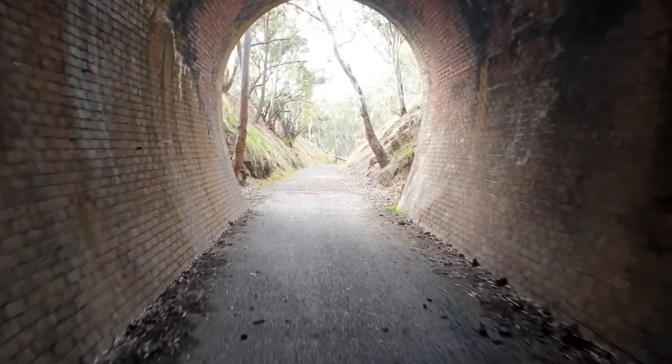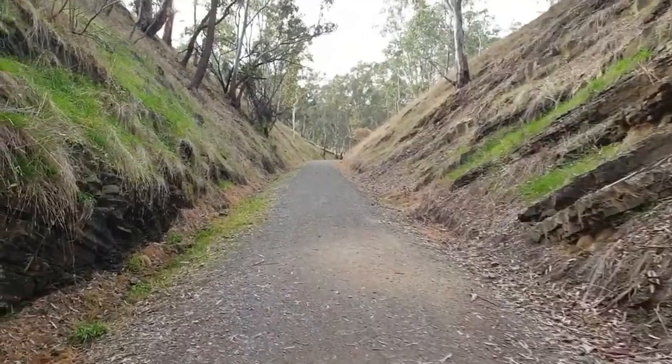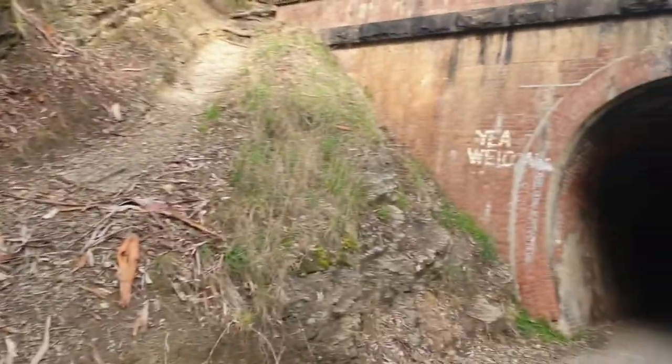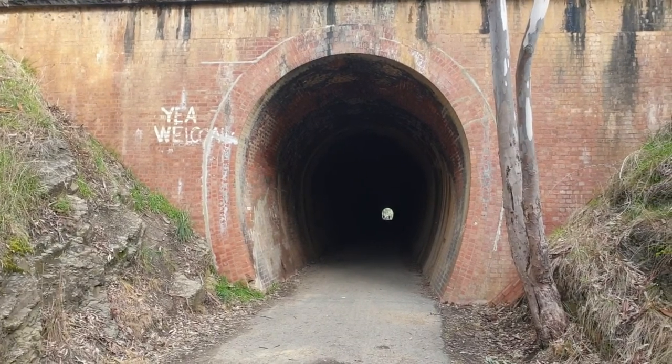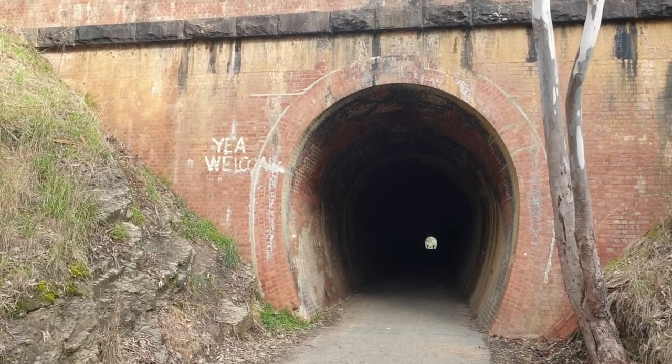Getting towards the middle of the tunnel here. I've got the bike lights on, but it's really dark otherwise. And that's it. 200 metres through the Cheviot Tunnel. Now it's downhill for a while the rest of the way to Molesworth.